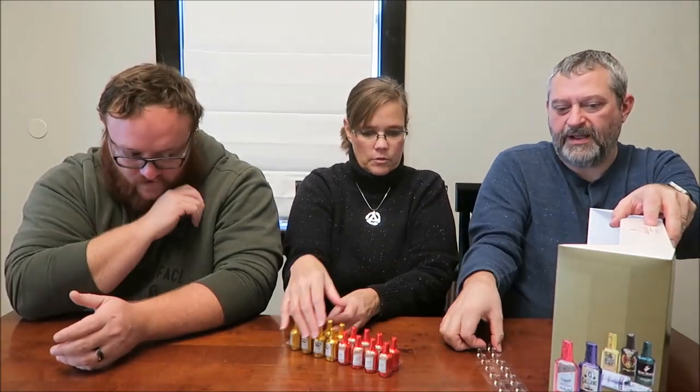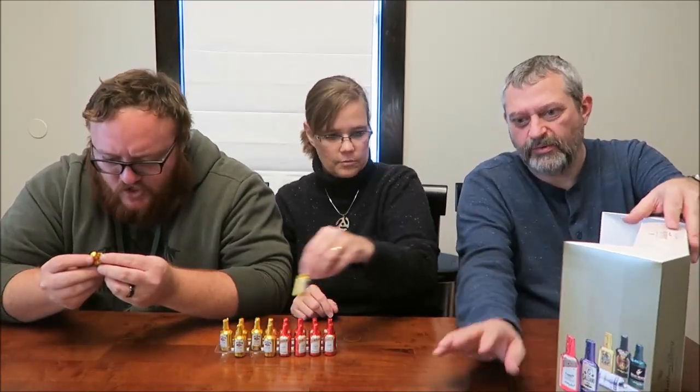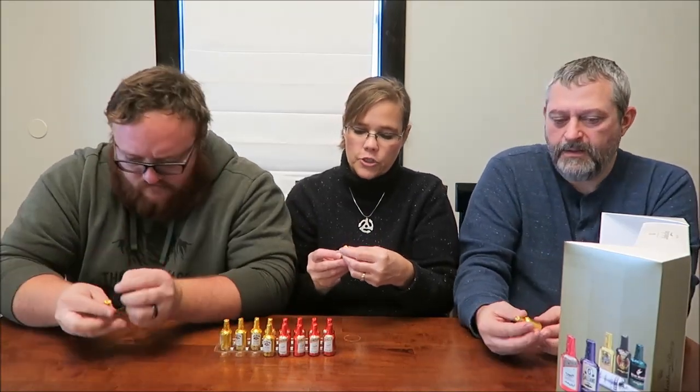Maybe you need to have it upright. You pull it out and it has this little plastic cap on top. So this was laying on top just to kind of hang together. You want to try these first? Sure. Kentucky Straight Bourbon Whiskey. This is Jim Beam.